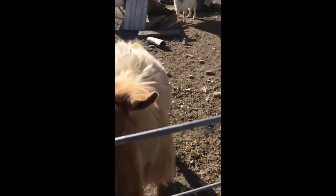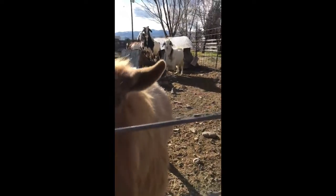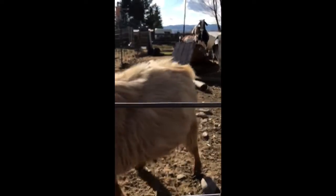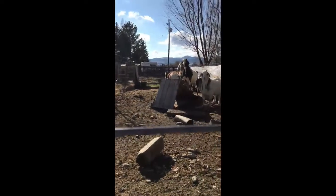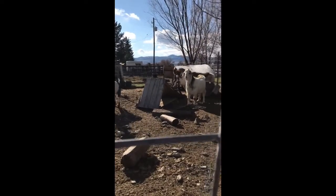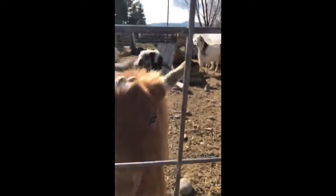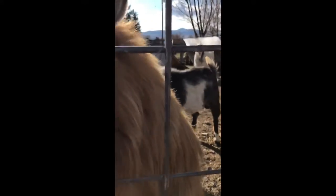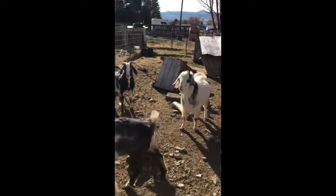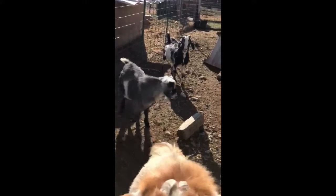Hi. Hi, you. Hi. It's okay, huh? He's curious about us, isn't he? They're kind of climbing on that little ramp. Boy goat's like, oh, he likes our phone. Look at that. He likes our phone, doesn't he? He's trying to get in and see what we're doing. Okay, so that's our boy goats.